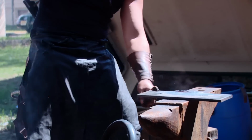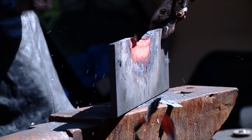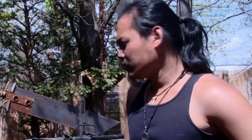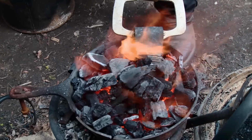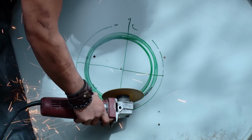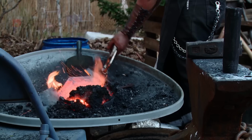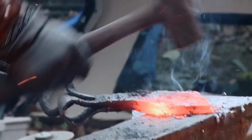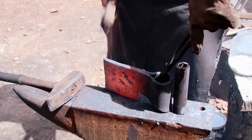The way it's going right now, I'm not getting enough heat. I'm losing a lot of heat very quickly, so I might start over or make a new forge. The first forge wasn't working because it was too small, so I added a satellite dish around it, so I'll be able to add more coal and make a bigger fire. It's looking good right now. I could move on to the fun part.